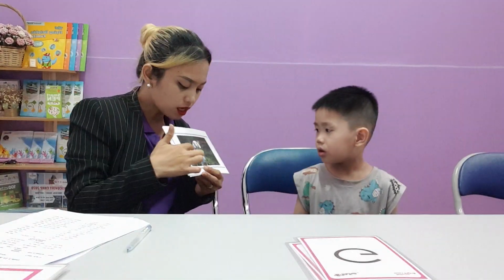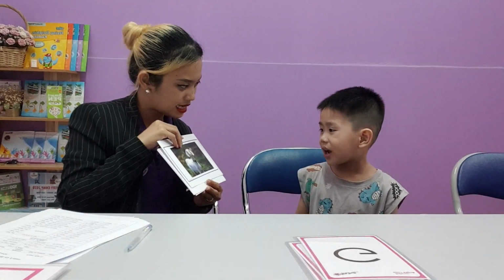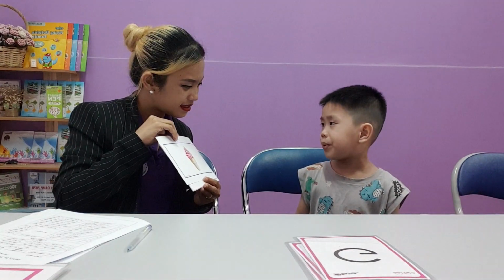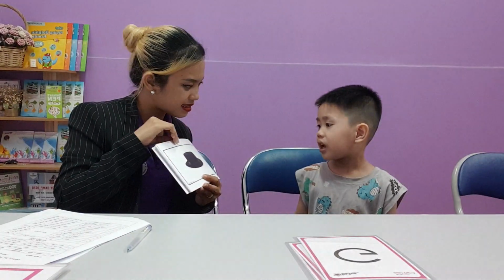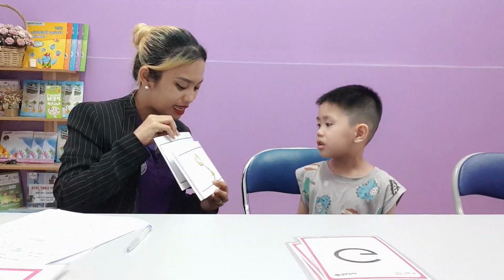Okay. Now look at this goat. What color is the goat? It's white. What color is the ice cream? It is pink. Good. What color is the hat? It is black. Good. What color is the key?